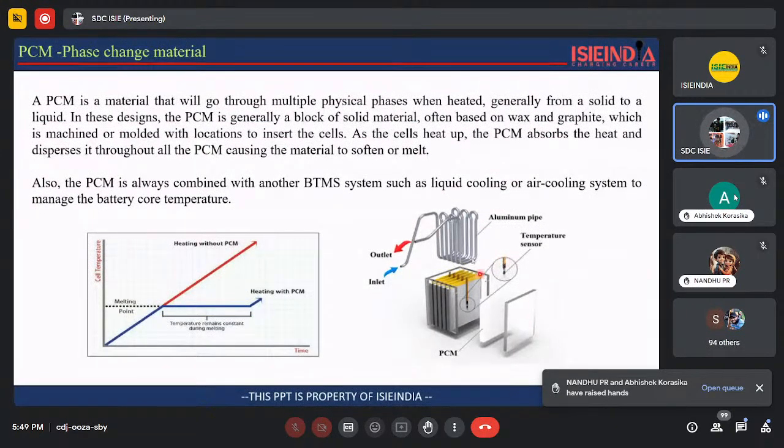You can see the block diagram where the PCMs are used for multiple physical phases. You can see that they have a sensor acting on it. In each of the battery cell packs, they can check the performance, and accordingly, on that particular part, the liquid forms and gases present between the cells will act on it, and as per that the thermal runaway will be handled, and we will get the battery cooled at that particular portion.